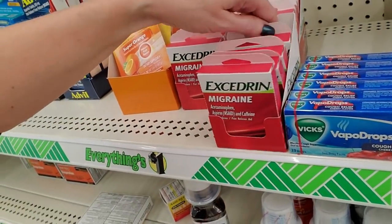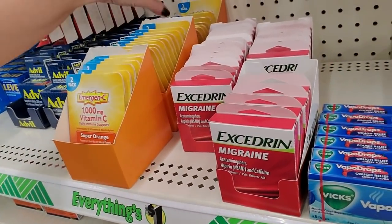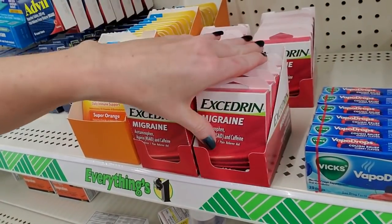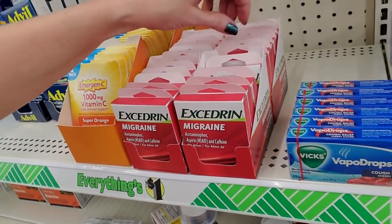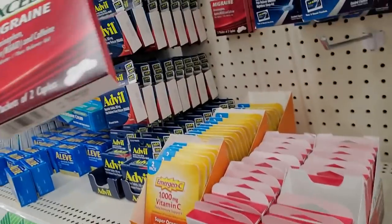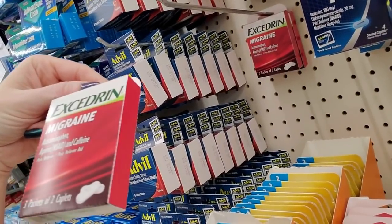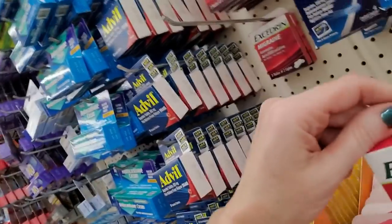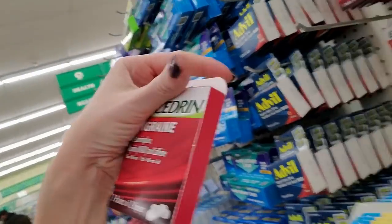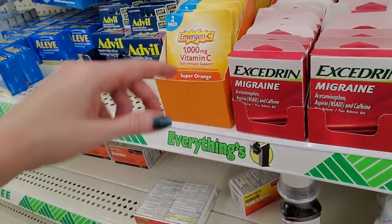And Excedrin Migraine. Now, Excedrin Migraine is wonderful. I use the generic version of it for my migraines. If I take one when it first starts, usually I can head it off. Now, these contain acetaminophen, aspirin, and caffeine. And you get 3 packets of 2 caplets, so 3 doses for a dollar. Actually, I might buy some of these before I go. I like to keep at least 1 packet of those in my purse at all times, and I don't have any right now.